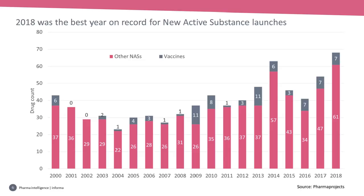So in the next few slides, we're going to take a look at the new active substances that stood out, and that was mainly by being first-in-class therapies. 2018 produced 15 novel NASs, and that was up from 14 in 2017. But 2 of these products actually contain 2 novel mechanisms of action, so the actual total tally was a little bit higher. Overall, there were 4 anti-cancers, 4 in alimentary and metabolic, and 2 each for the anti-infectives, ophthalmologicals, and blood and clotting products. And then there was 1 novel neurological MOA.